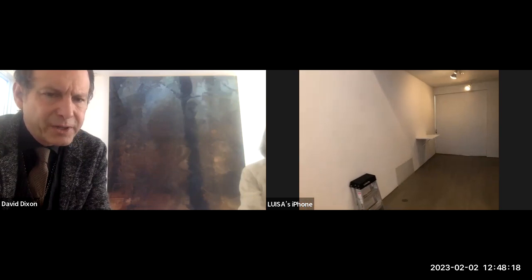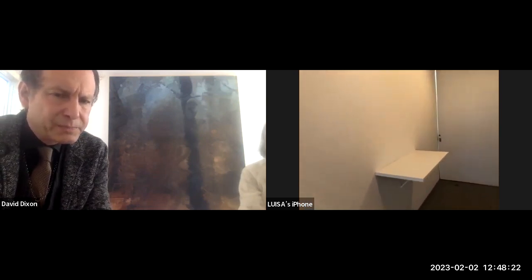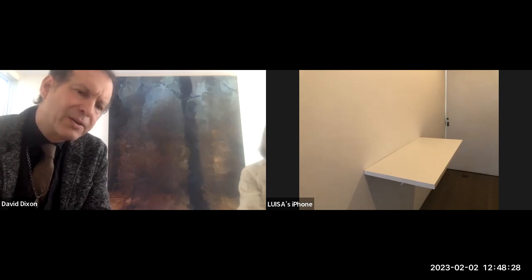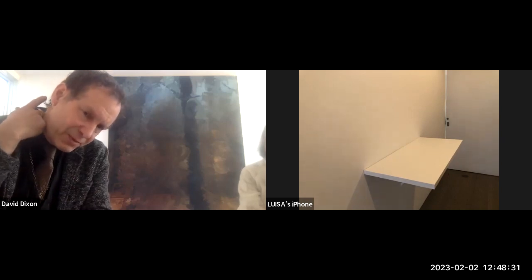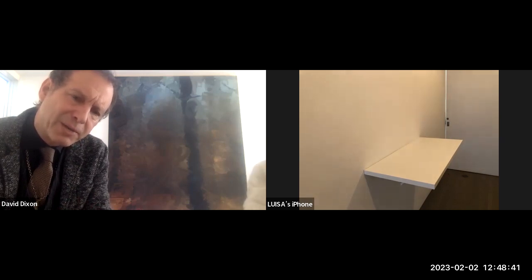Okay, so we got the shelf here, which is around the corner from the entrance. And look at that. Somehow magically appeared there on its own. So I put that in before I left. And the portfolio is going to sit on top of that. So maybe we should put it on there and see what it looks like, just size-wise, because I'm not really sure how big that thing is.